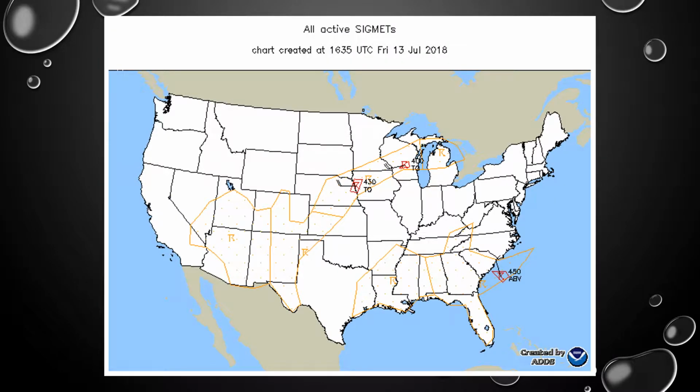And here are all the active SIGMETs for the United States right now. Not a whole lot's going on besides some convective SIGMETs on the border of Iowa, Nebraska, central Wisconsin, and again off the coast of South Carolina.